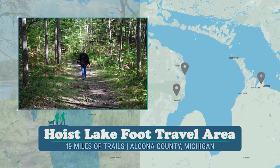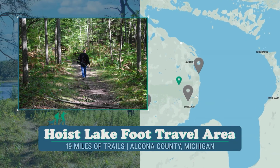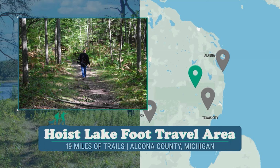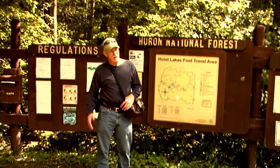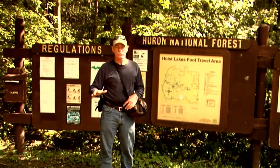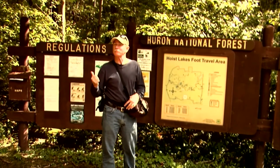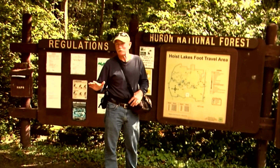Hoyt Lake is another one of those diamonds in the rough. Hoyt Lake's foot travel area encompasses 10,600 acres of the Huron National Forest that has been reserved for foot travel. We're here at the Hoyt Lake foot travel area, and we're going back in. We have been here before, but not over in the area we're in right now. So we're coming in from a different direction, going out to what we hope will be some small lakes. We're going to try a little bit of fishing out there.